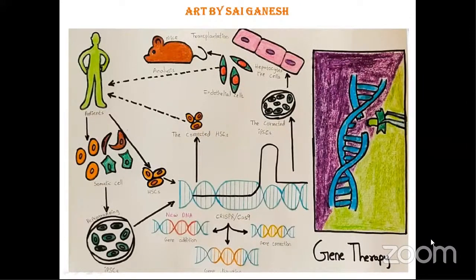In this, the desired genome is edited and left for natural correction with the help of the Cas9 enzyme. The advancement of DNA technology and gene therapy research allows us to treat, and hopefully someday avoid, rare diseases. Thank you, ma'am, for this opportunity.